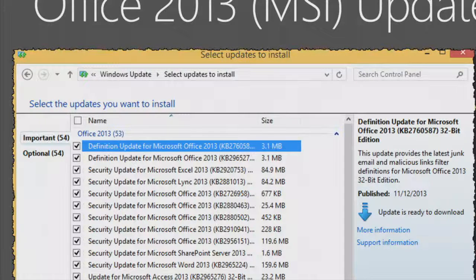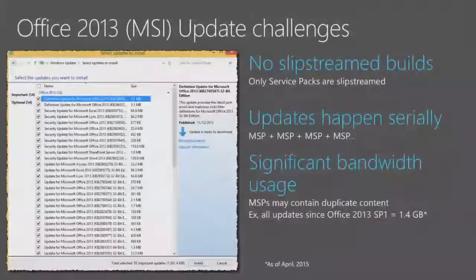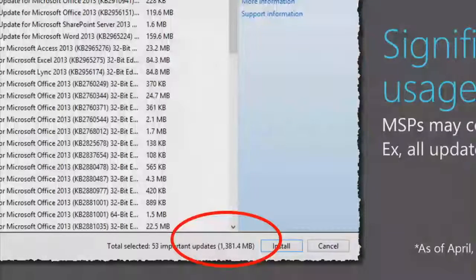And so think of an operating system deployment project where I'm installing Office and then patching Office. That could take 20, 30, 40 minutes. That could take a long, long time. And also the size of those updates, as of April, was, what was it? Just over almost 1.4 gig. Right, so the total size of updates, of the changes, is bigger than the original installation size.